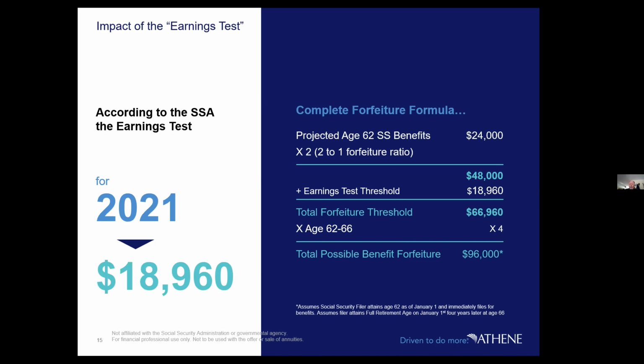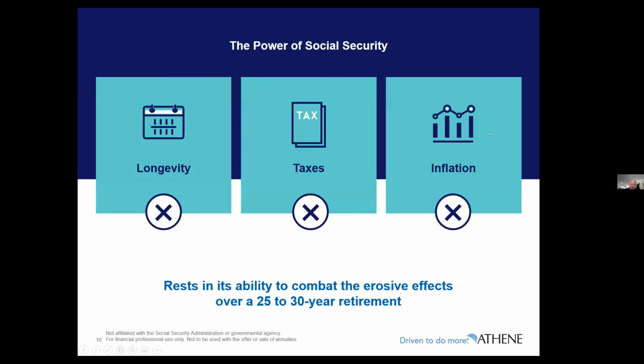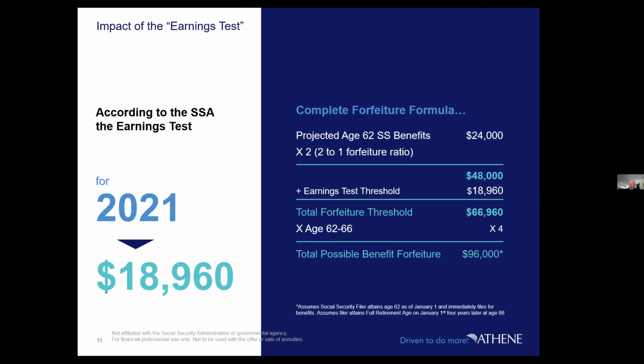Let's assume that even if you took benefits early, based upon your earned income, you'd be forced to forfeit $24,000. Let's assume your projected age 62 benefit, even after the reduction, is $2,000 a month or $24,000 a year. The question I have is, how much would you have to earn to really forfeit all $24,000 in benefits? And quite frankly, it's really not a big number. And it's certainly not a big number for the people I know you want to target.